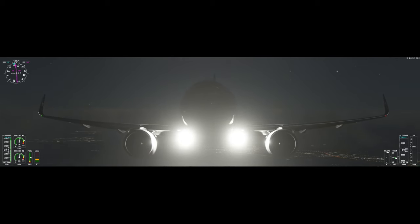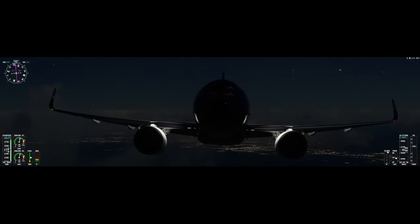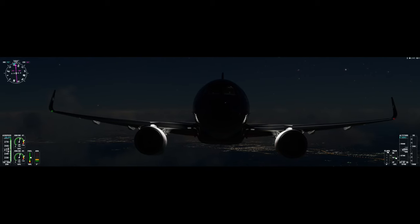Come 10,000 feet, we'll be able to turn off the landing lights, standard, as the checklist after flight departure is done, and now we'll be turning them off. Done. So, usually at 10,000 feet, landing lights and taxi lights of the aircraft are turned off.